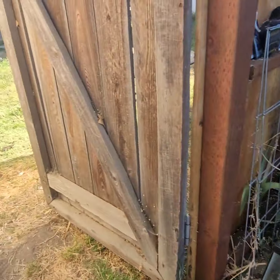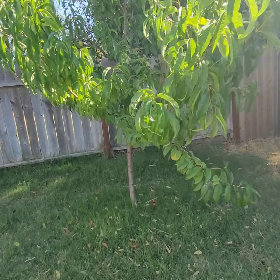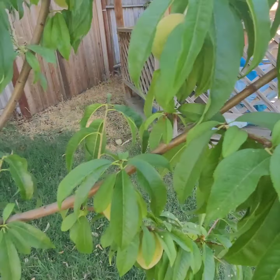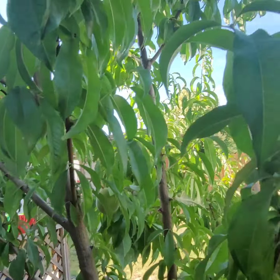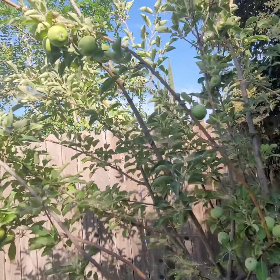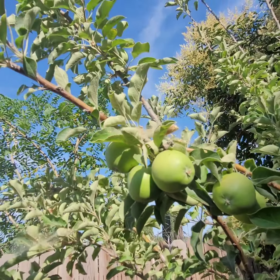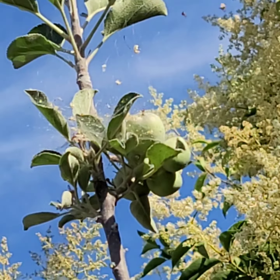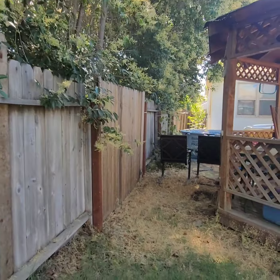Okay. Now let's move on over here to peaches, which are starting to get a blush. I can't wait to try these out. And the apple tree, which has got quite a few apples on it. Even got some up there. That's gonna be kind of hard to get to, but I guess I'll get a ladder, if the birds don't get it first.